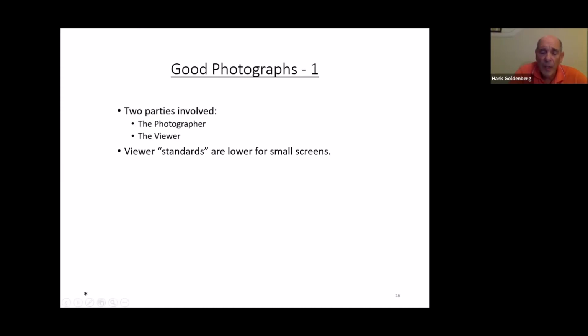A lot of us these days look at our photographs on social media, especially on smartphones and tablets. And the standards for small screens are a lot different because you can't see the detail. And sometimes you can't see the focus as well on a picture as you can on a big screen or a big print. So if you're going to shoot purely for social media, you have a lot less to worry about.